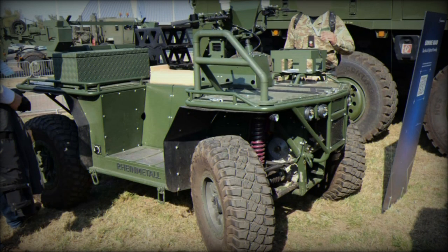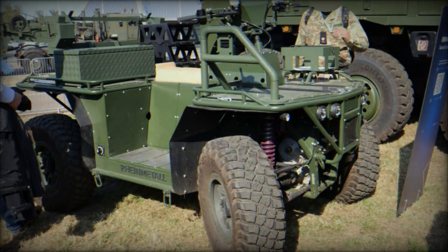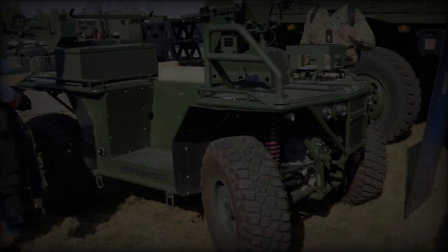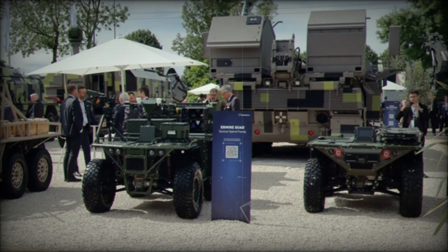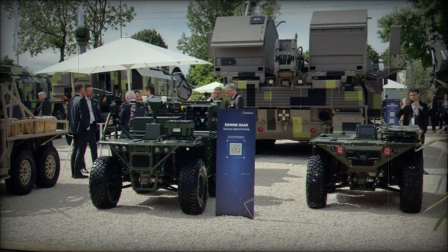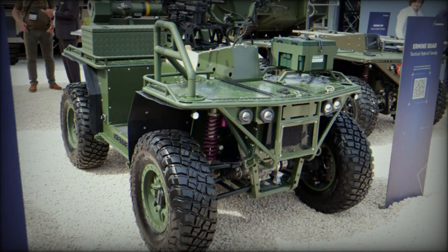At the Defense Vehicle Dynamics DVD 2024 exhibition in Millbrook, Rheinmetall introduced the Ermine Quad, a cutting-edge addition to its lineup of lightweight tactical vehicles. This new vehicle reflects the increasing emphasis on mobility, discretion, and adaptability in modern armed forces, addressing the diverse needs of military operations and conflict zones.